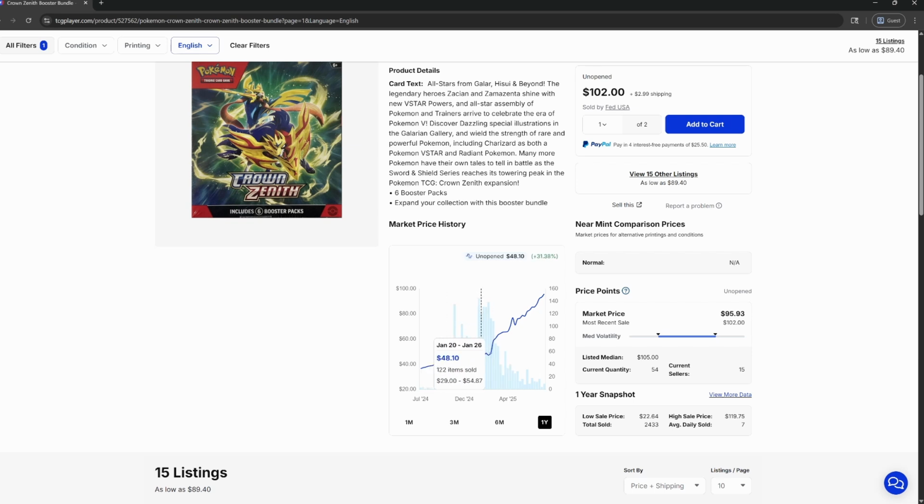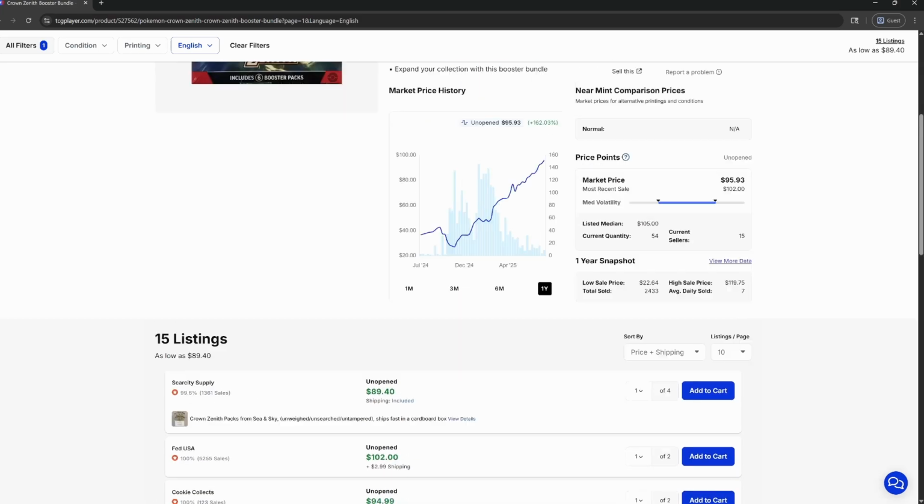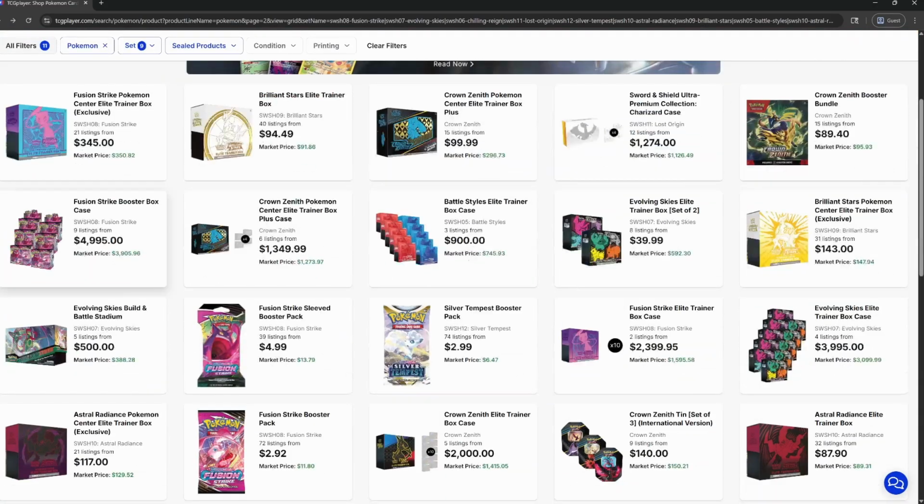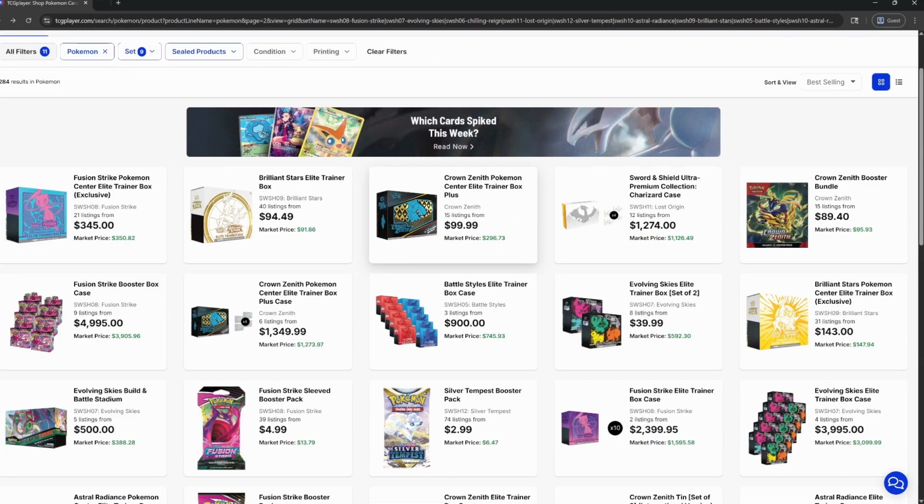They were still getting reprinted into December especially, and so you can see that there's a lot of sales volume because people are still finding Crown Zenith. But now that it's harder to find, guys, this price is going to keep soaring, and they're pretty easy to store, which is nice. Again, oh wow, it's already at 300.